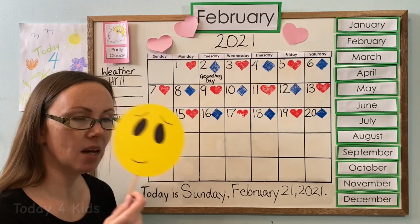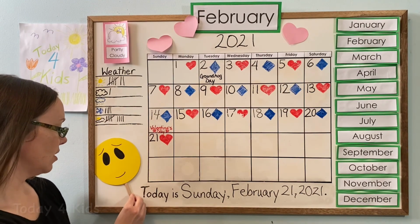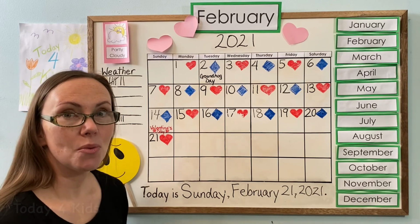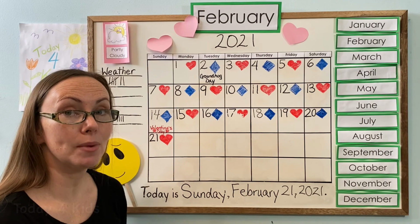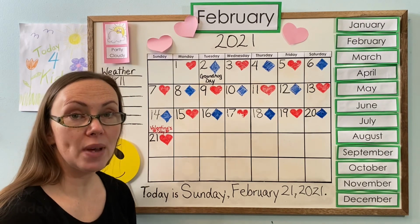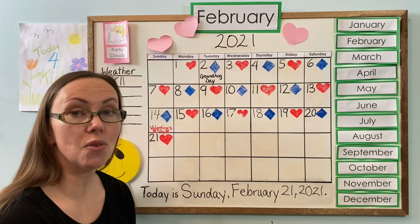I'm going to go to the mailbox. I'm going to mail my letter and I'm going to wave to people. And I'm a little bit nervous to wave to people because they might not wave back at me. So I think I'm a little bit nervous today, but I'm going to try anyways, even though I'm a little bit nervous. So I hope you find something kind to do today, even if it's just waving to somebody through your window or through the window in your car or when you're out for a walk.